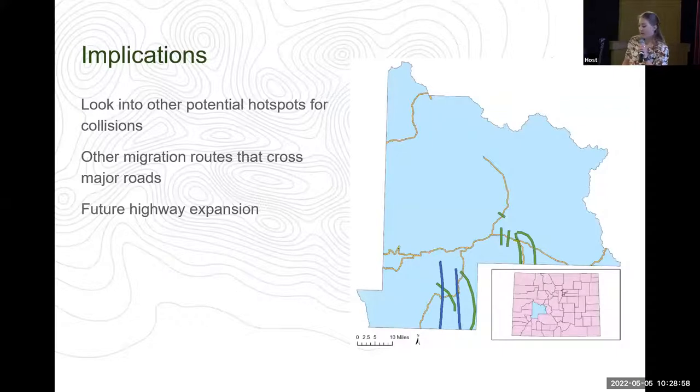And so I was able to isolate other migration routes that cross major highways in the county, and I think this project could be improved upon and used as a baseline to look for other potential high-risk areas, especially with talk of expanding Highway 50 into a four-lane highway. It'll be harder and a greater risk for wildlife to cross four lanes of traffic.